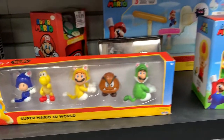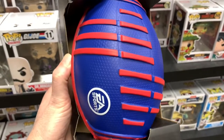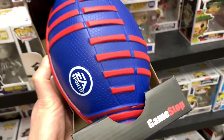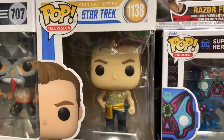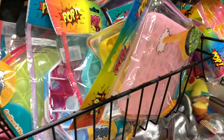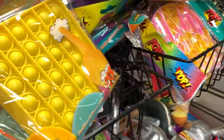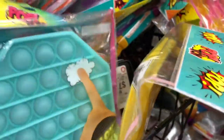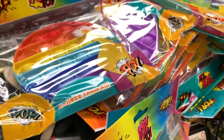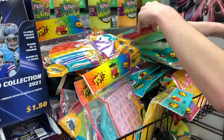Some Super Mario World action figures. That's pretty cool. All right. Let's say this is pretty cool. An EA Sports football. This is a GameStop exclusive right here. And Captain Kirk. Got quite a poppet selection over here. Glow-in-the-dark poppets. Regular yellow poppets. This bluish greenish poppet. Tie-dye poppet. Rainbow poppet. Purple poppet. You name it. I love poppets. I'm so obsessed. That's a lot of poppets.